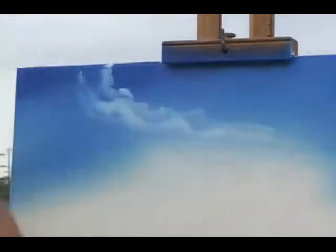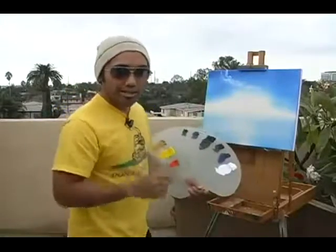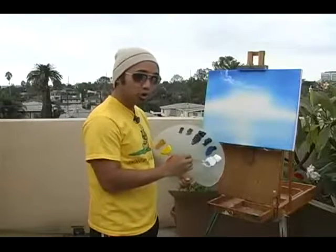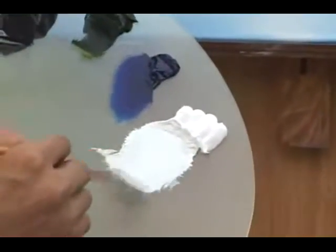Lightly come across. There you go. Instant clouds. Boom. All right, let's have some fun. We're gonna paint some chemtrails. You heard me. Same technique. Fan brush into the titanium white.